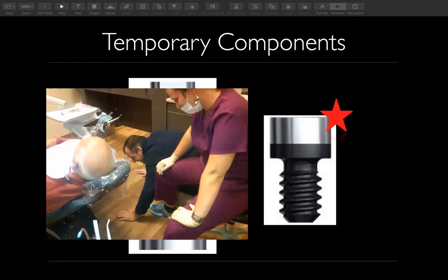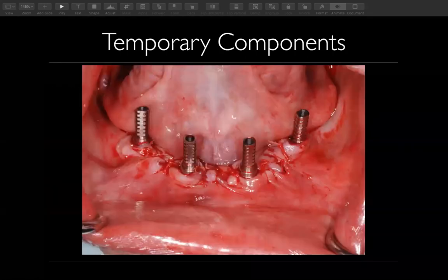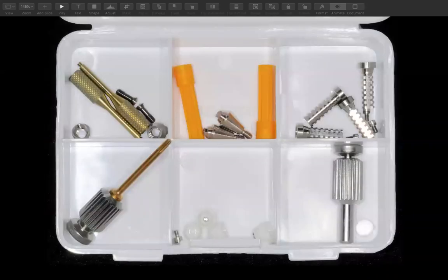I would keep some temporary copings and some screws with you, just in case you lose one, or the doctor or the assistant drops a screw and you need another. What I typically try to do is, the day or two before, call the doctor, make sure we're still on, verify the time they want me there and what system we're using, so I can prepare and maybe bring some extra components for that system. So typically this is what we'll see with all 4 temp copings on.